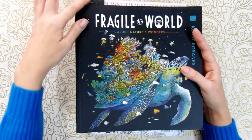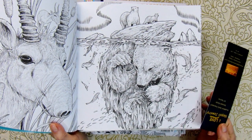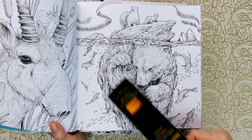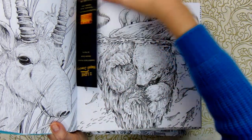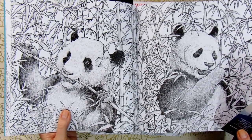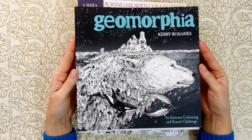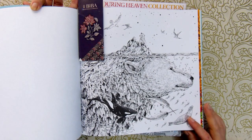Kerby Rosanes' Fantastic Creatures, of course. We have this lovely picture, half realistic bear, I would say, because some parts are realistic and these bears as well, but all the rest is like an iceberg, but a very nice illustration. And another one with pandas. Sorry, pandas are bears, of course, so we can color this double spread as well for this prompt. Then another of Kerby's books, Geomorphia, and of course we can see a bear on the cover, and the same illustration inside the book. Again, half realistic.